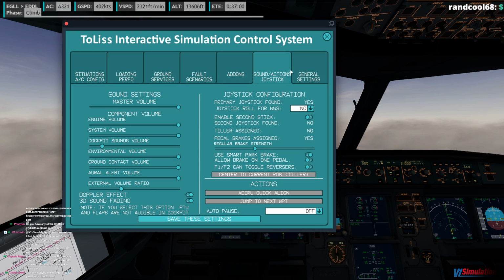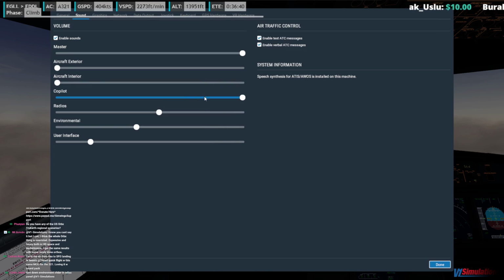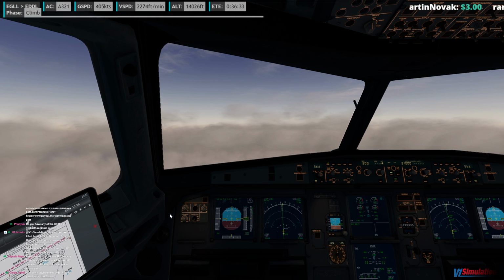Turn down the environment in Toliss. Oh, thank you, Lord. Thank you, Lord, that was loud. Now I can turn back up the engines here. Let's get those back up. Internal engines. There we go. All right, much, much better.